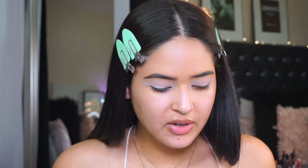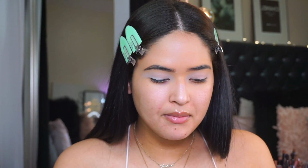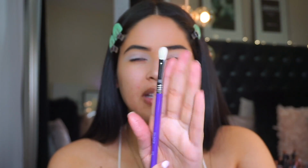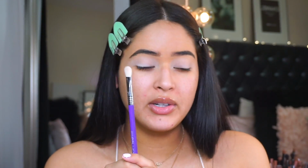I feel like for colorful shadows and a colorful palette, mattes will do the job. Okay, so I'm grabbing my Sigma E25 brush. It's just a flat shader brush like this. This is what you're gonna need.